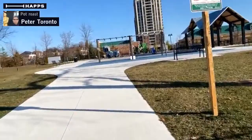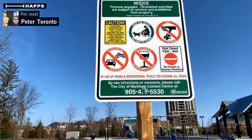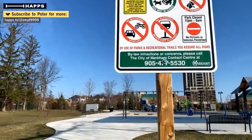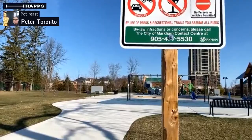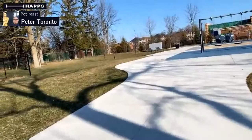So let's see the rules of this park. No smoking, no alcohol, no littering. Poop and scoop your dog. So either you poop and your dog scoops you, or the dog poops and you scoop it, or whatever. So poop and scoop your dog. And the park closes 11 p.m. to 6 a.m. No persons or vehicles permitted. And City of Markham. Anyway, so now you see. Maybe you can get some stuff in the background.